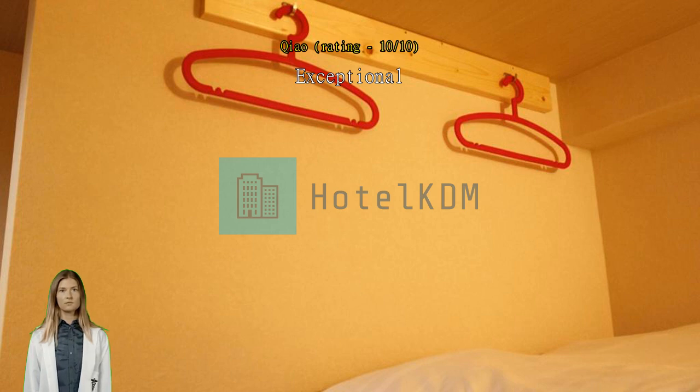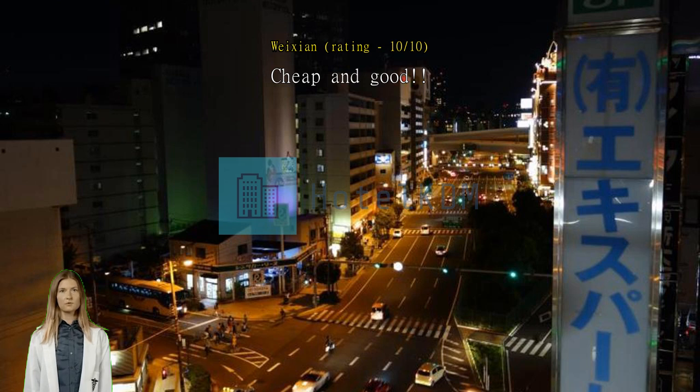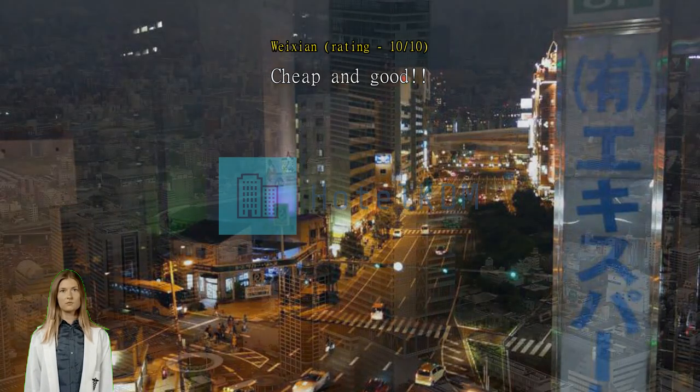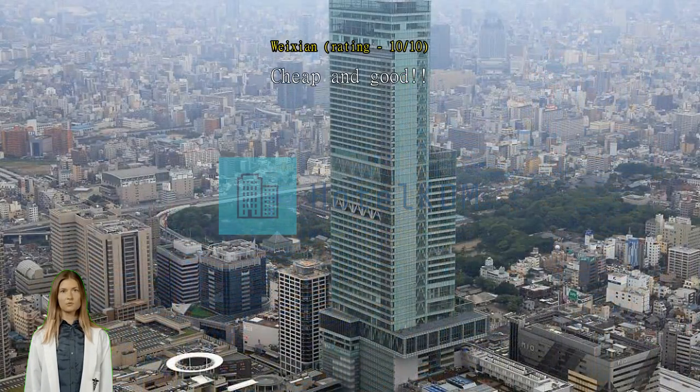Cheap and good. Walkable distance to Dotonbori with 100 yen shop, Family Marts and many F&B outlets on the way. Bed is really comfortable. There's only one shower room, but I have no issue as I took a bath late at night. Able to keep luggage after checkout as well. Had a really great stay there. Nice and clean hostel at a superb location.